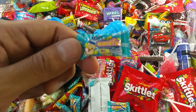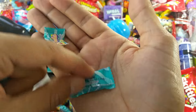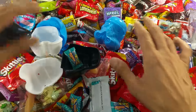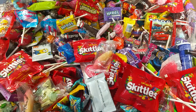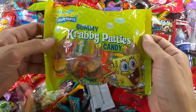Let's see the face a little closer. There you go. Yeah, you can taste them. Definitely the yogurt flavor on it. It's like a vanilla type of, what do you call it? Vanilla yogurt. Yeah.